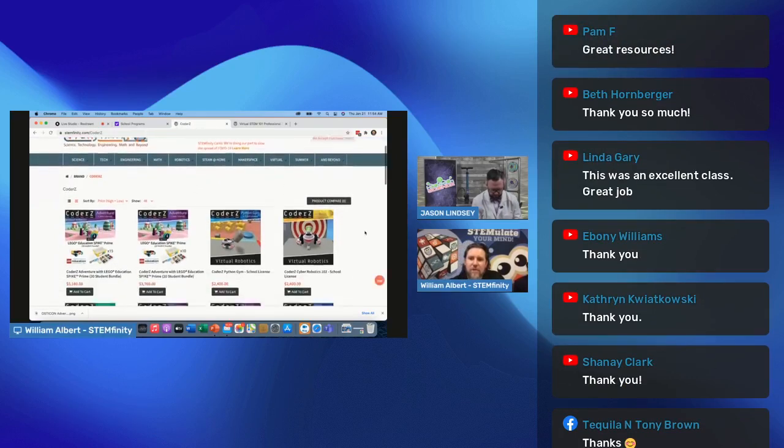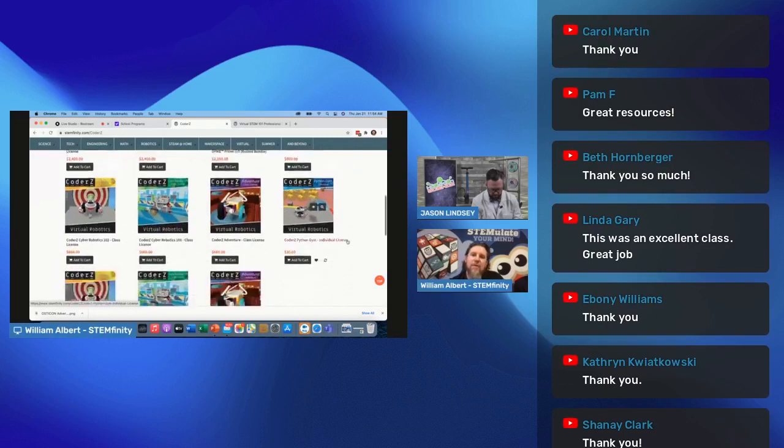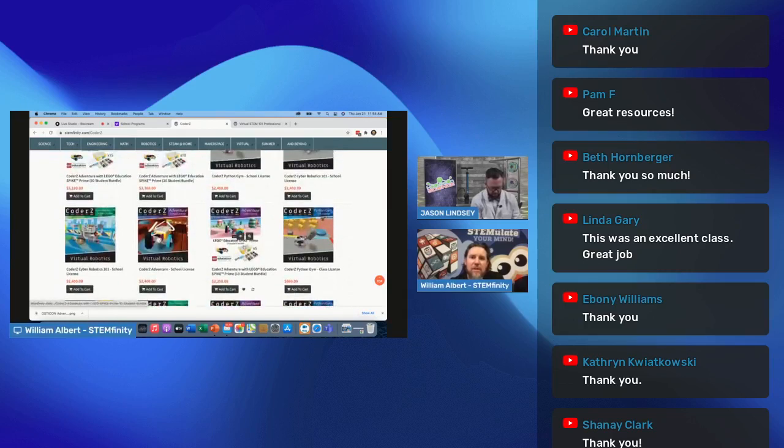These are different bundles. There's school licenses. There's a whole range of things. But with the hybrid approach that schools are taking, we put together these bundles that include the Lego Spike Prime with the actual virtual robotics.